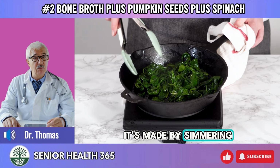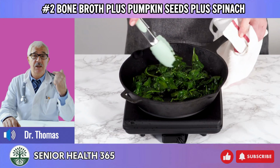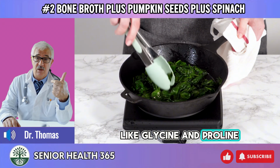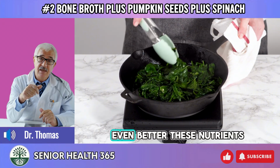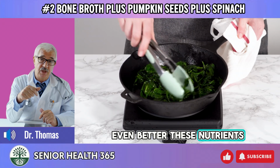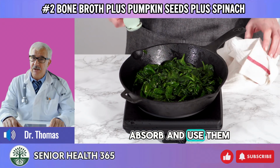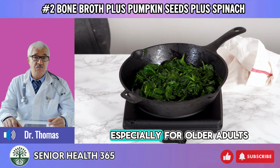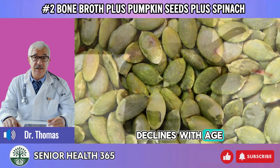It's made by simmering bones for hours, which draws out collagen, gelatin, and amino acids like glycine and proline, nutrients your body uses to build and repair connective tissue. Even better, these nutrients are bioavailable, meaning your body can absorb and use them right away. That's a big deal, especially for older adults whose collagen production naturally declines with age.